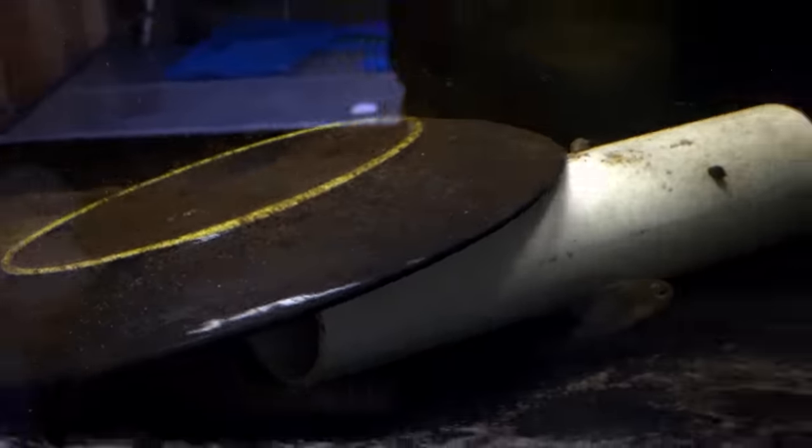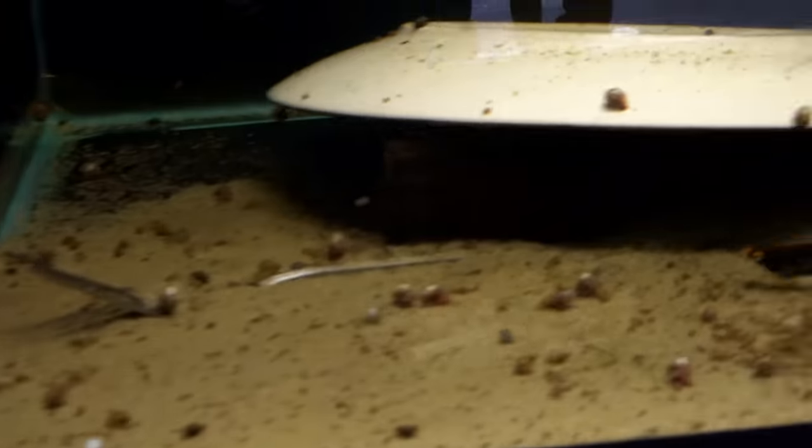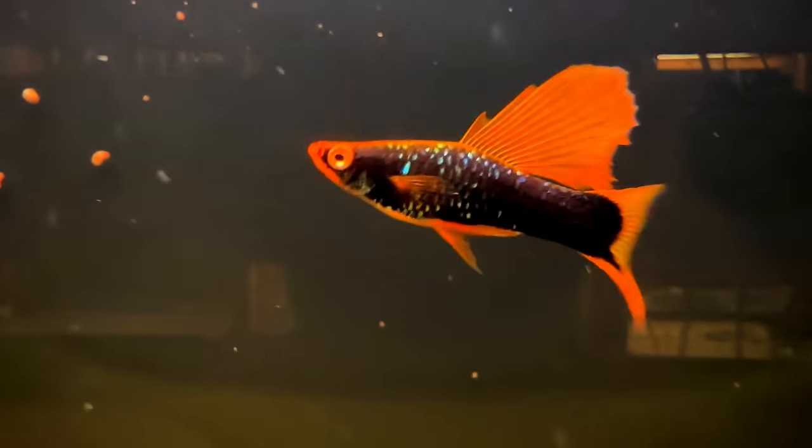Kind of one of a kind. You don't see a lot with that fine of a line on them. I got to admit, I love this fish.